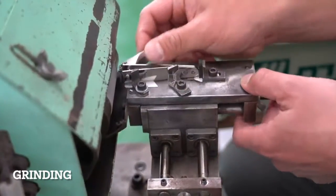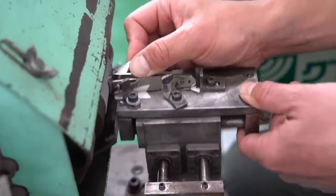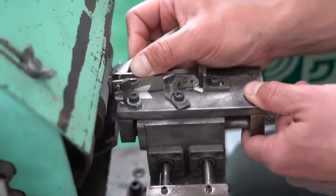Once assembled, the grinding process begins. This involves sharpening the cutting edges to ensure they can cut through nails smoothly and cleanly.